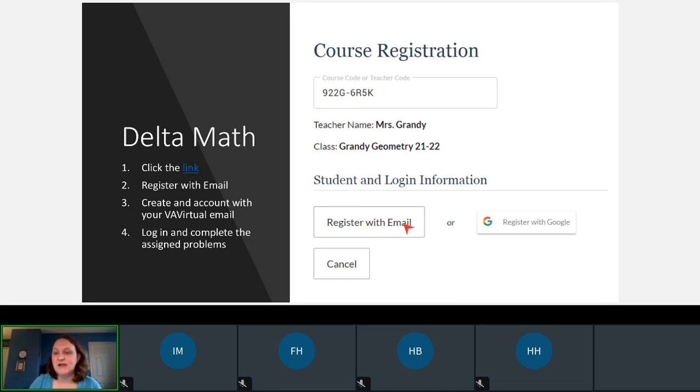If you're in my honors class, you probably already made an account when we did this in our small group. However, anyone who registered with Google, I had to delete you. So don't register with Google. Register with your email and use your VAW virtual. Any other emails I have to remove, okay?